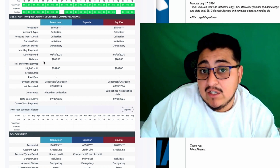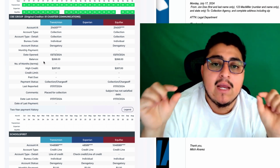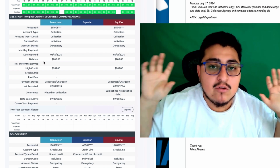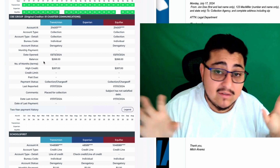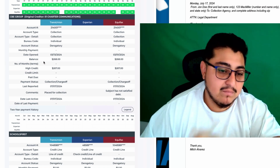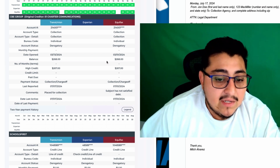Is it a collection account? Yes. It doesn't matter if it's $1. It doesn't matter if it's $20,000. It's still a collection. It's still going to affect your scores the same amount. So the balance on the collection account does not matter. All that matters is the category. A collection account is going to hurt you regardless. Okay, so there's a gold nugget for you guys to know. Sorry. Now, balance is the same.